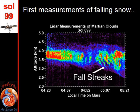But what was very special here were these things that have been labeled as fall streaks. Here we're seeing crystals of water ice that are actually falling through the atmosphere. And it's very characteristic that they have this shape sheared by lower level winds as they fall. And so this is our first detection of falling snow on Mars.